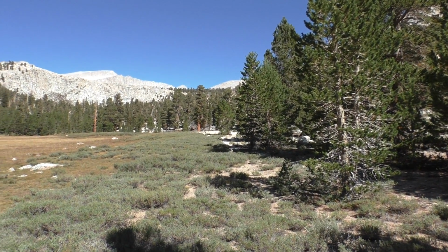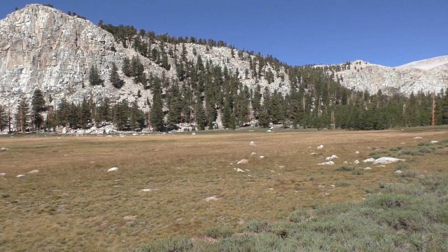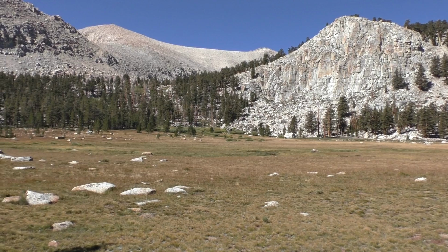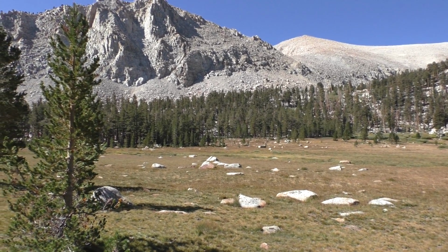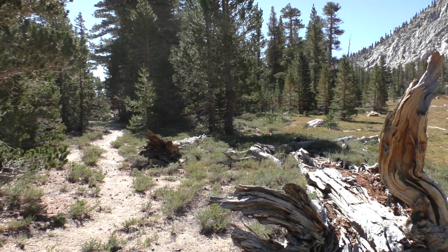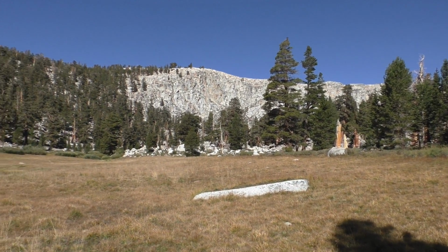Still hanging onto the trail just fine. That's probably Langley up there. Probably lots of good places to camp along this flat stretch behind me, not this meadow. Could be good for backpacking training, test runs. Here's another little meadow.